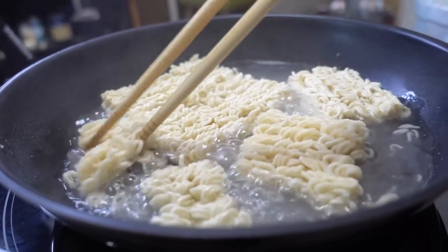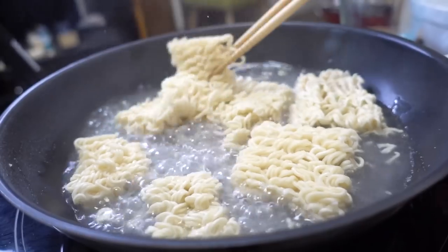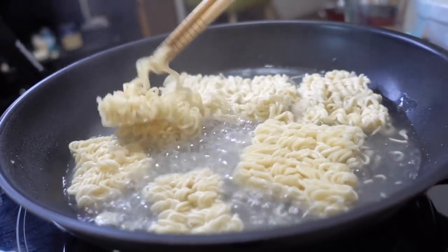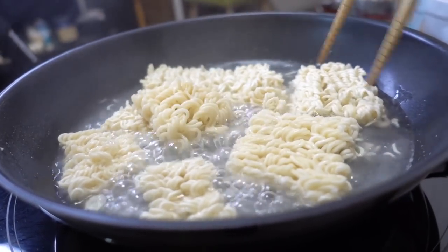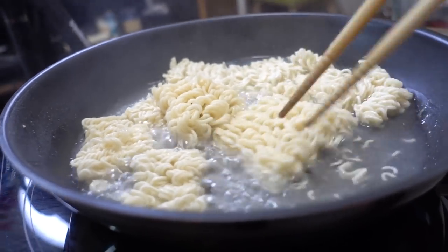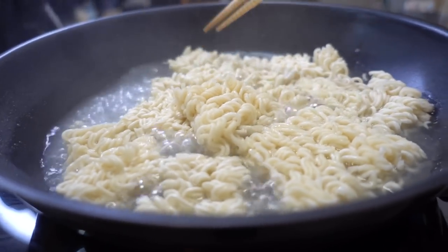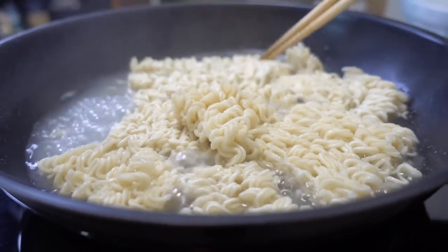I don't know why we break the noodles. Maybe the noodles are long. What do you think? They look kind of like the same noodles as we have in Japan, right? It's similar to the instant ramen. But this is not ramen. It's yakisoba, stir-fried noodles. But same noodles, right?